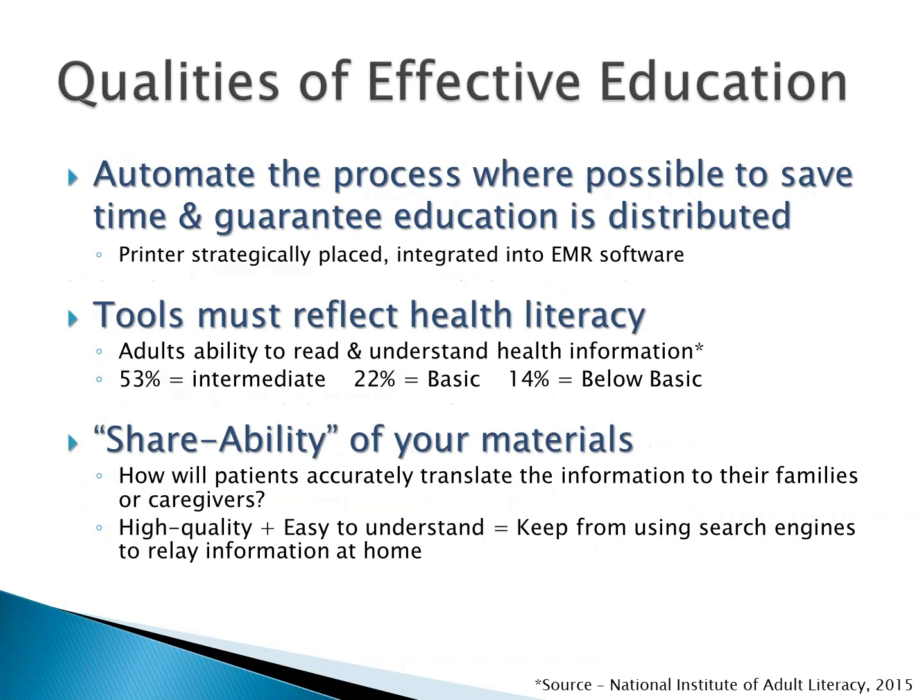Have you automated the process where possible? Because again, time is money. You want to save time and decrease that exam chair time, but also make sure you're giving education at that point of engagement. So strategically place a printer if you're going to print out something, or integrate digital simulations and videos into your EMR software. That way you have them when you need them and you're not losing time.